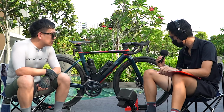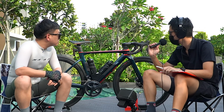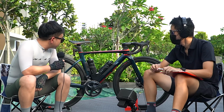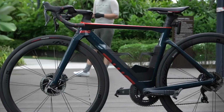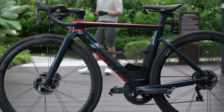I've been jotting down a few things that I wanted to ask. Because the saddle height, the seat post height, is very low. What is your height? And you said this is a double XS, right? So this is size 47. It's the smallest. And my height is 168. The seat post is not that low. It's only very low because of the bike fit.